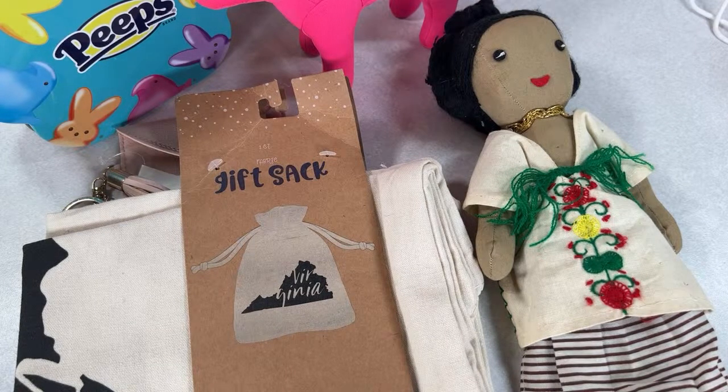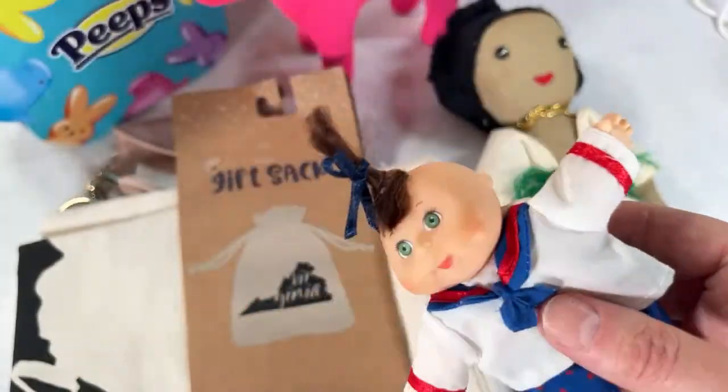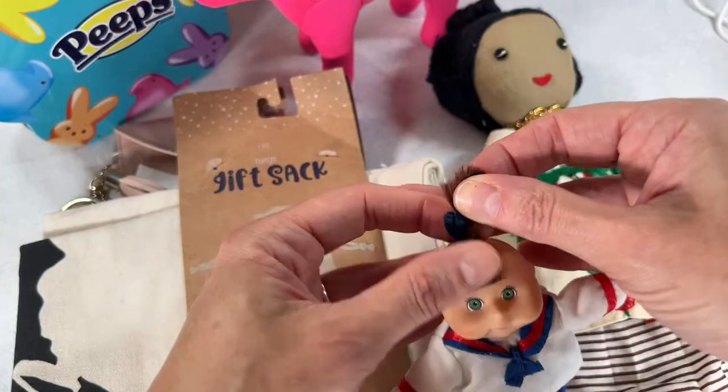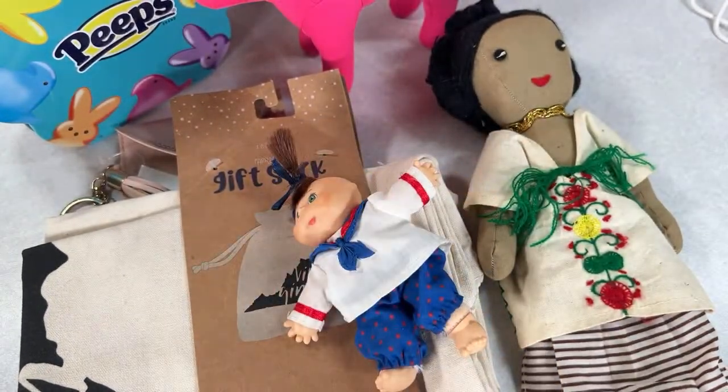I also have this Cabbage Patch Kid Mini available for $2. Yes, send me a picture. Foothills said, sold on the doll for $2. Thank you, Jessica. Oh, the little rubber band is falling apart. The little rubber band is disintegrating in the Cabbage Patch doll's hair. This is so cute. Oh, she's so cute. Or he. No, she, I think. So this one is available for $2.